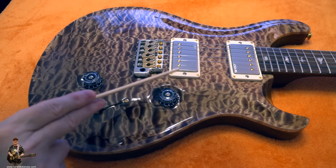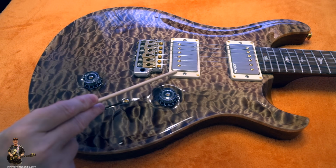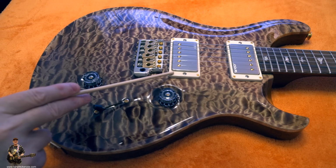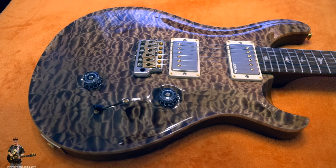But for now, let's just talk about those that are fitted, and those pickups are what they call 53/10 pickups. What that really means is they simulate 1953 pickups, and they were made in 2010, that design. So 53/10. For me, to be honest, I don't like them. I bought the guitar because I like the look of the guitar actually, but I've got some pickups on order with PRS that'll change the way this guitar sounds forever.